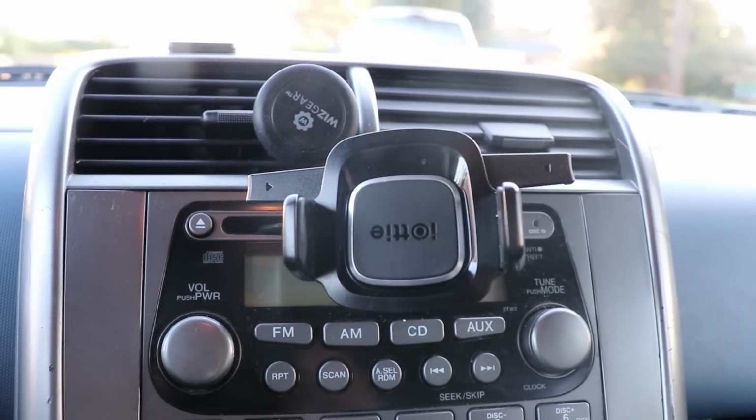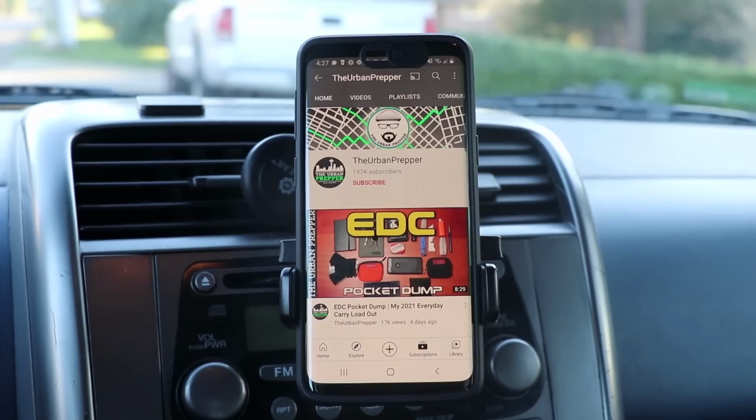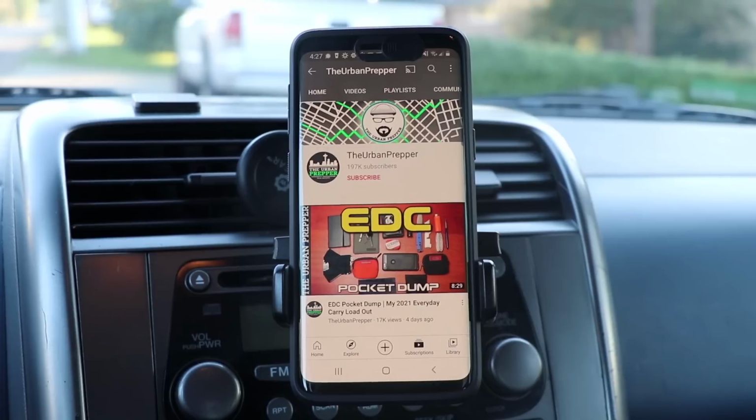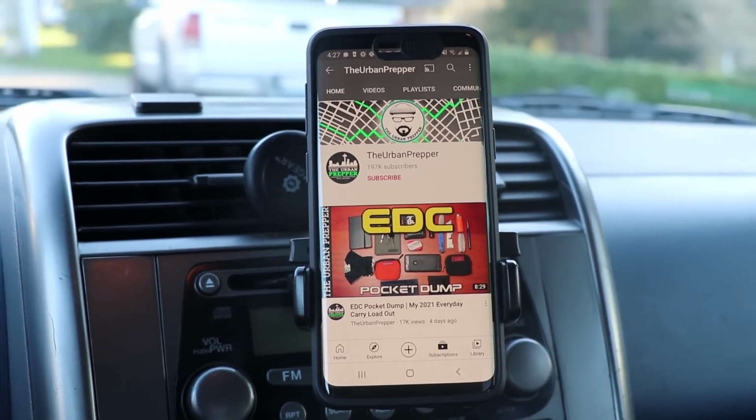Some other general items that I have in the vehicle are a cell phone dash mount for hands-free operation of my phone. In Seattle, you could get pulled over with a DUI for driving under the influence of electronics, so you definitely don't want to be on your phone while driving the vehicle, which isn't safe.